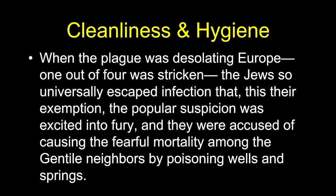It's interesting, though, as we study, in anticipation of the coming lesson, we've been studying about the plagues that were desolating Europe, and the Jews so universally escaped infection that their very apparent exception to these things excited a popular suspicion, and they were accused of causing the fearful mortality among their Gentile neighbors by poisoning wells and springs. Many of these weird anti-Semitic myths can be traced back to the plague, because the Jews were apparently favored and resented by their Gentile neighbors because of their peculiar, very restrictive form of hygiene.